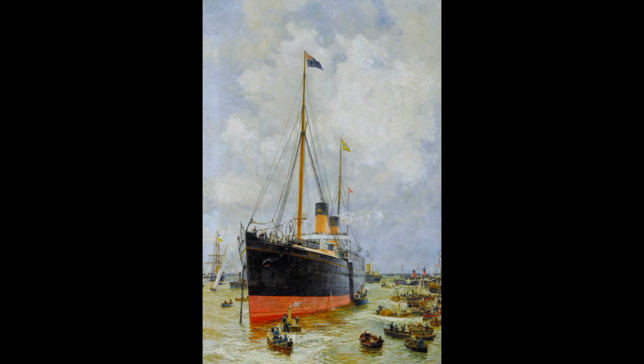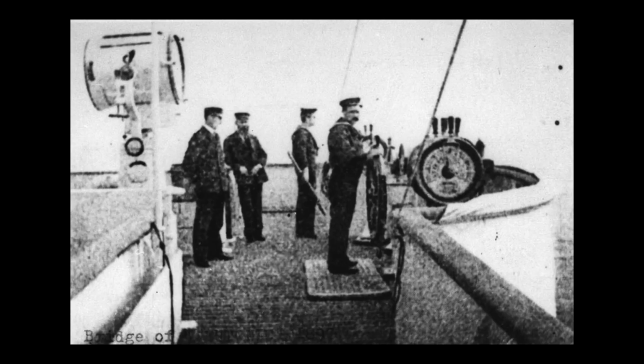Like many large liners, Teutonic briefly carried troops during the Boer War in 1900. The following year, she was struck with what was likely a rogue wave, and while 2 lookouts were carried out of the crow's nest by the wave, they were safely deposited on the deck, and the ship continued on her way. This photograph depicts quartermasters and officers on the liner's open navigating bridge shortly before the turn of the century.